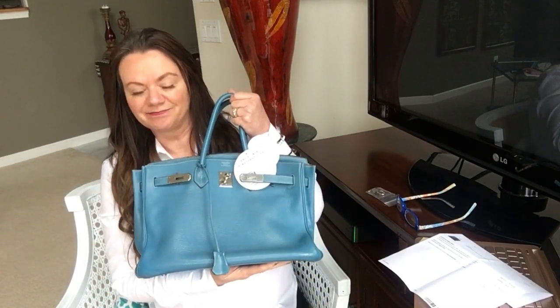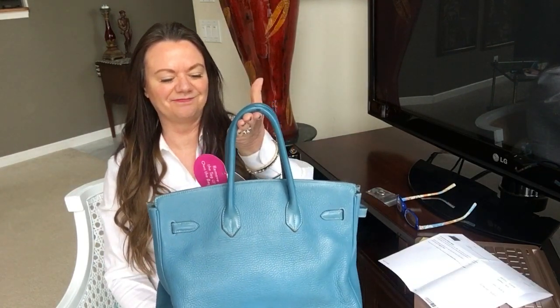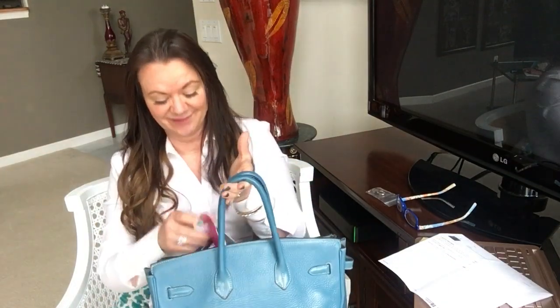I thought about it and I thought, do I really want to spend $5 grand? $5,500? Probably not, but I don't have any kids and I own my own home. I have a car and I don't spend money on anything else but handbags. I mean, that is my thing. This is what brings me joy, is handbags. So yeah, I'm almost positive I will be cutting off these tags after this weekend and keeping this bag.